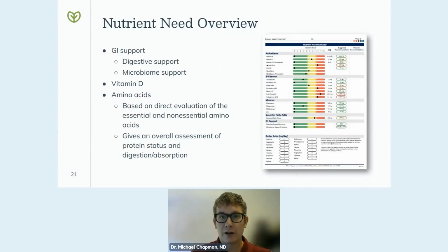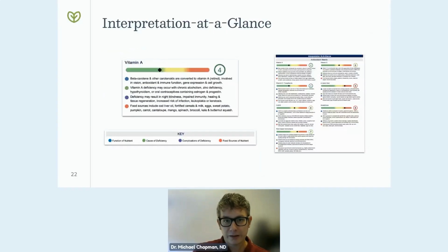Won't spend a whole lot on the nutrient need overview. Just to note, if you happen to do a vitamin D as part of that, then we would also give a recommendation around vitamin D. Amino acids are at the bottom of this page too. And amino acids are critically important as it relates to mitochondrial dysfunction because they're primary building blocks for glutathione, our main body's antioxidant. And so that's why I bring them up a little bit here in this context.